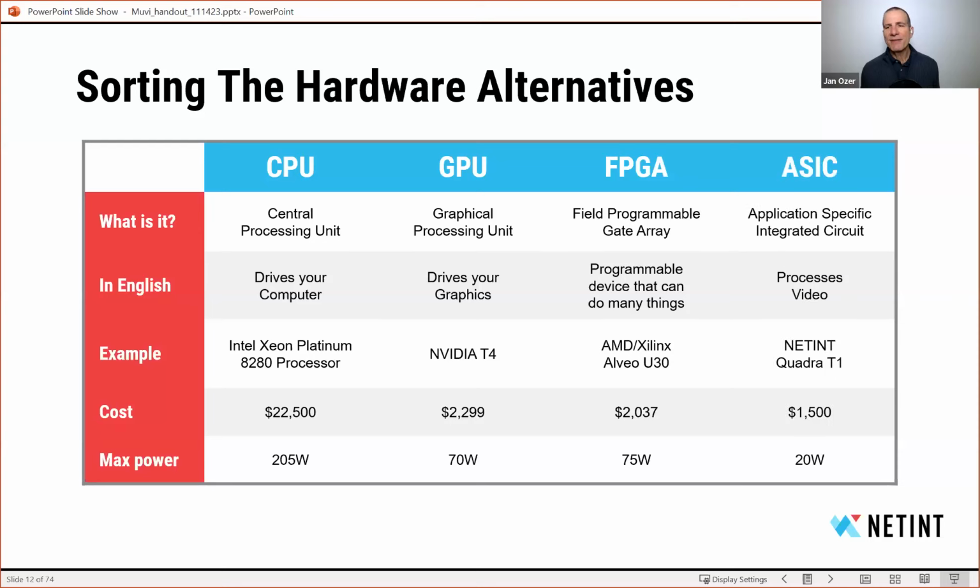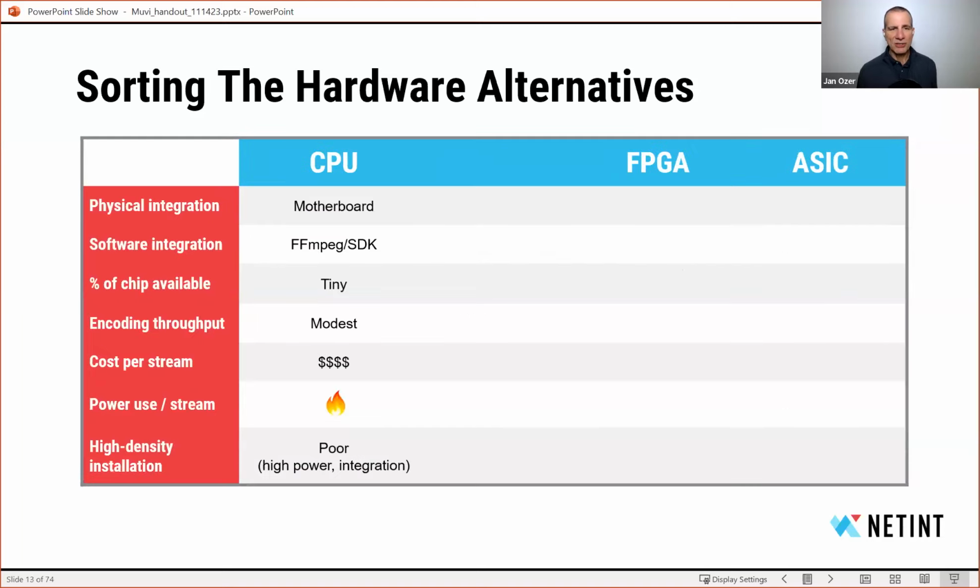And then we have the application-specific integrated circuit. All it does is process video. So, CPU is a general purpose device. GPU is a little bit more focused, but it's still general purpose. It does a lot of graphics work and then it can do AI, it does a lot of other things. What an ASIC does is solely transcoding. And we're talking about the NetInt Quadra, and that costs around $1,500 and it draws only 20 watts. So you see right away that the ASIC is going to be least power consumption of all alternatives.